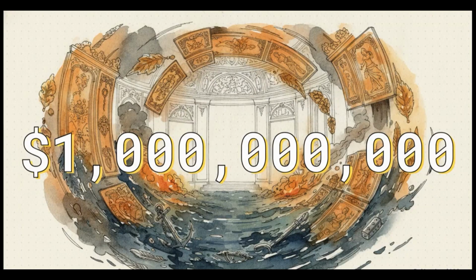$1 billion. I really want you to just let that staggering number sink in for a second. $1 billion. If the Amber Room somehow magically survived the Allied bombings, if it didn't burn to useless ash, and if it isn't currently sitting rotting at the bottom of the freezing Baltic Sea, that is the estimated maximum value of the original room today. Up to $1 billion. It is arguably the single greatest lost treasure in the entire world.